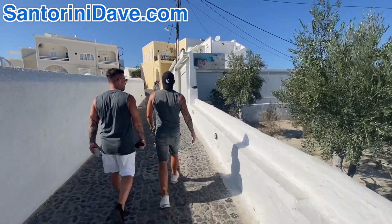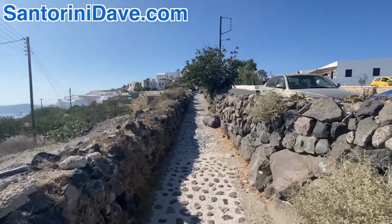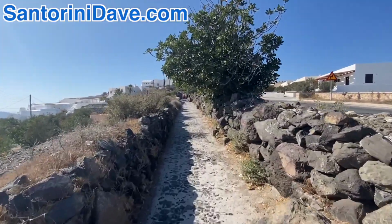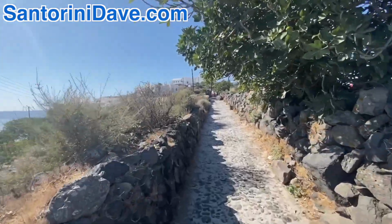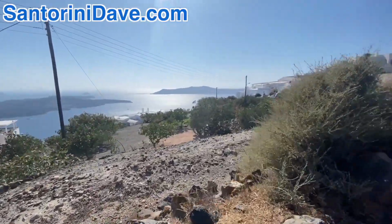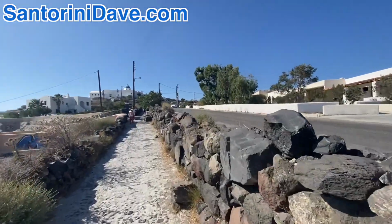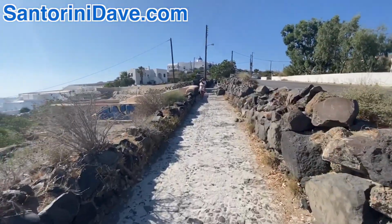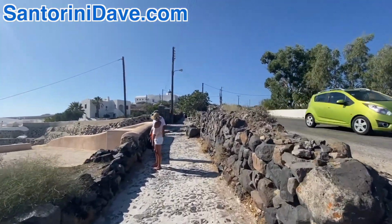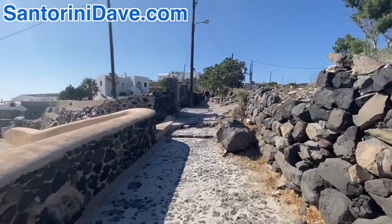And continuing on toward Imerovigli. And moving right along, exiting Firostefani and heading toward Imerovigli. This is a section of the path that isn't surrounded by commerce on both sides. There's actually a small kind of garden with a couple of olive trees here in this section, and the road is just right on the right side. That's the road between Imerovigli and Fira. And you can see the church up above with the blue dome. It begins to flatten out there as it goes along the ridge of Imerovigli.